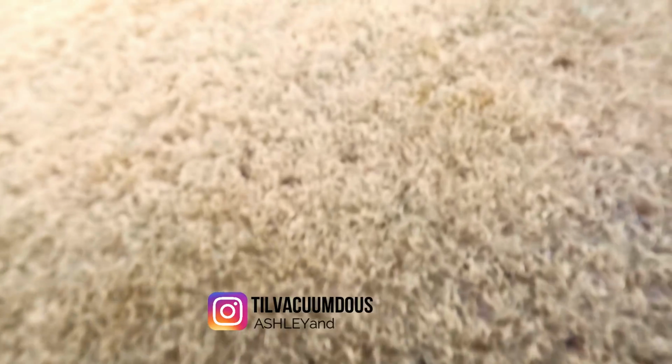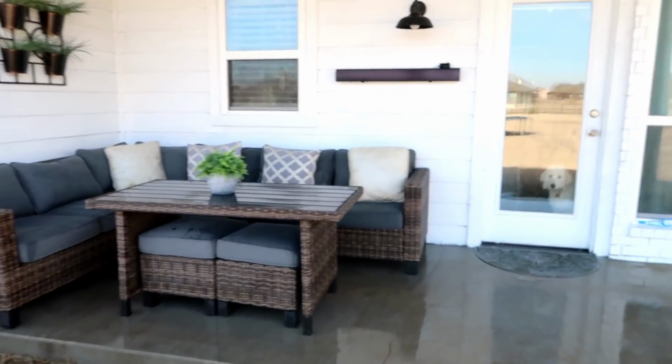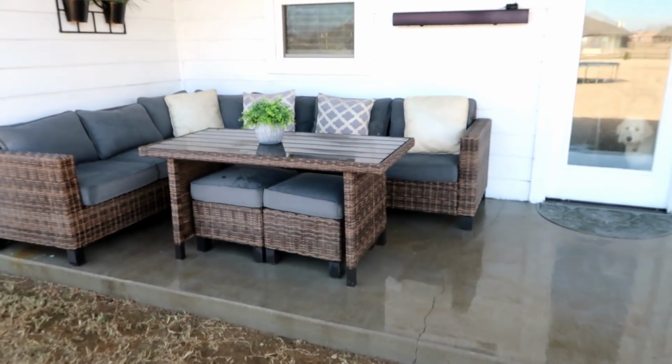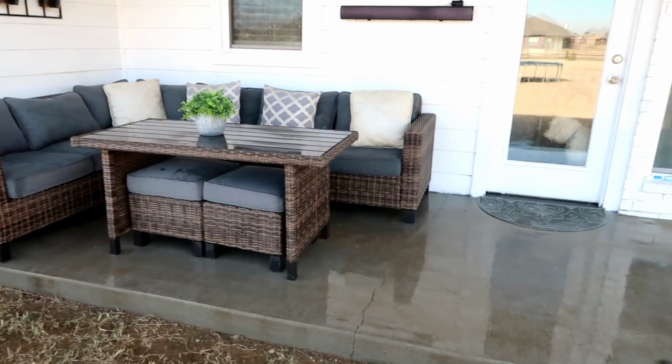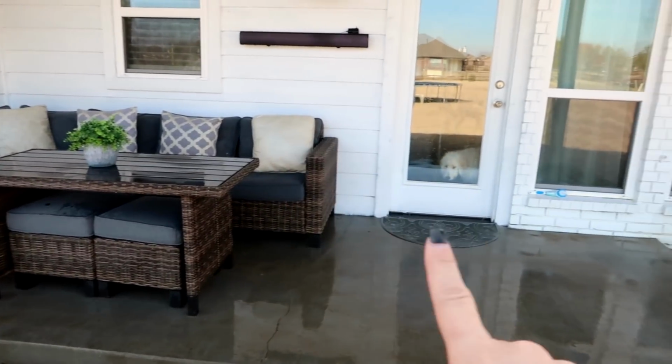Good morning, guys. I'm going to show you what I've been doing. We went on a walk, and then George had destroyed this all back here just from mud. When he plays in the pond, he comes up here and runs, and this was all muddy, and then he would jump all over my sectional and all over the walls.